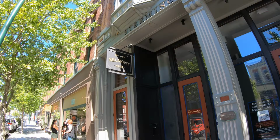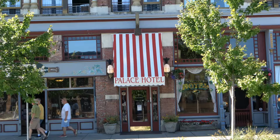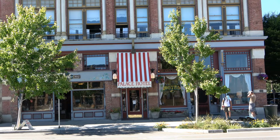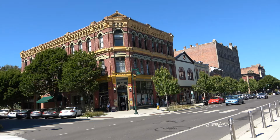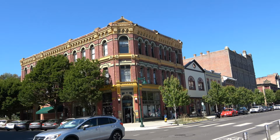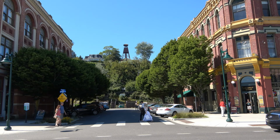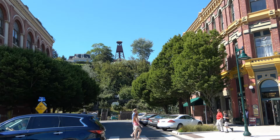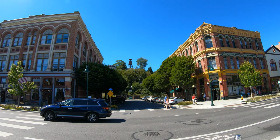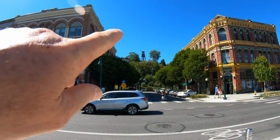This is the Belmont Hotel. Wow, established 1889. I bet at one time that was a really awesome hotel. Look at that. It's a pretty good shot right there. I believe those steps right at the bottom go all the way to the top up there. Pretty awesome old town right here.